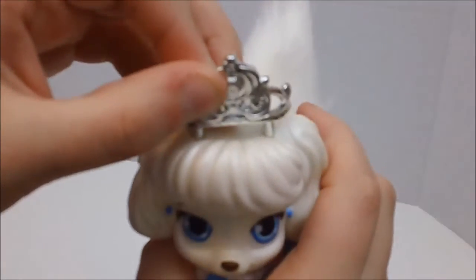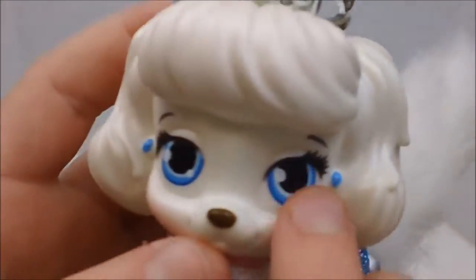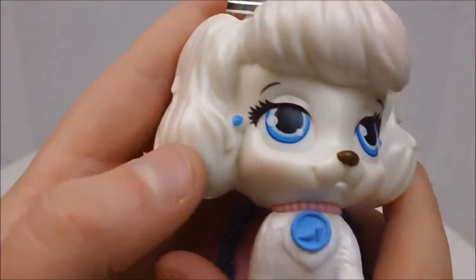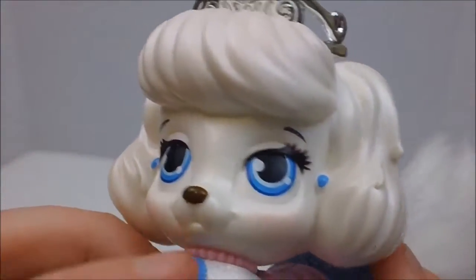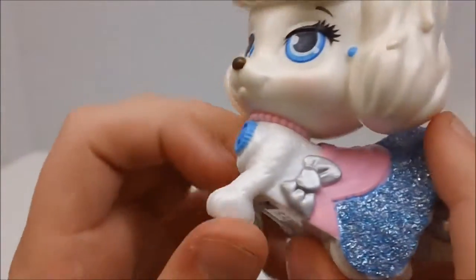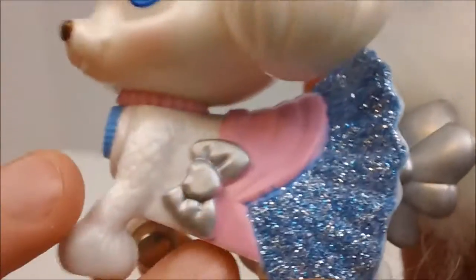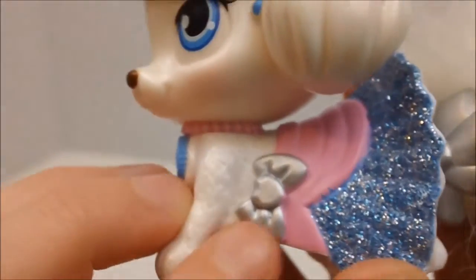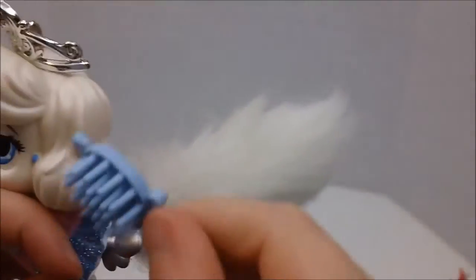And you can put it on and off. And then she has these cute little earrings, and beautiful blue eyes with eyelashes, and a cute little blue string of beads holding her beautiful charm with the glass slipper on it. And this skirt, the glittery one, and the satin ribbon that holds it together, also with a silver bow right there. The tail is incredibly fluffy. I love it so much. I'm gonna brush it every day.